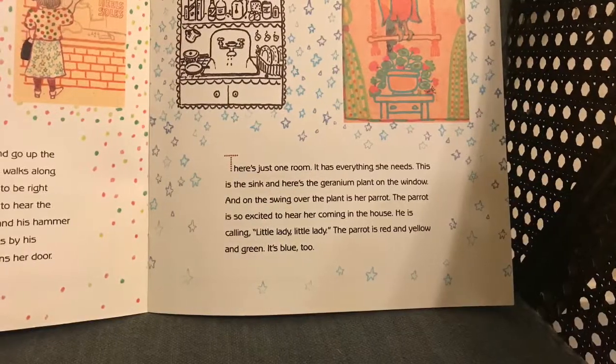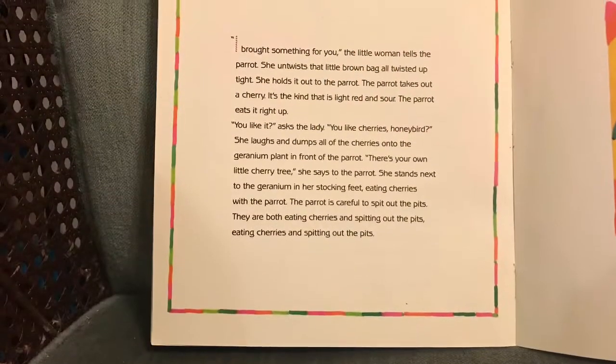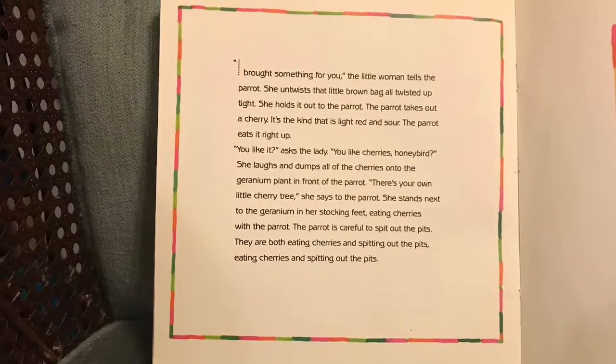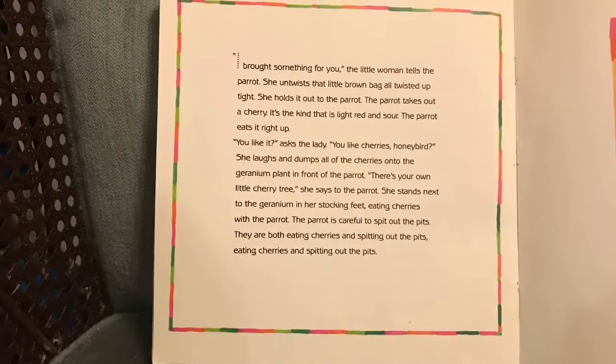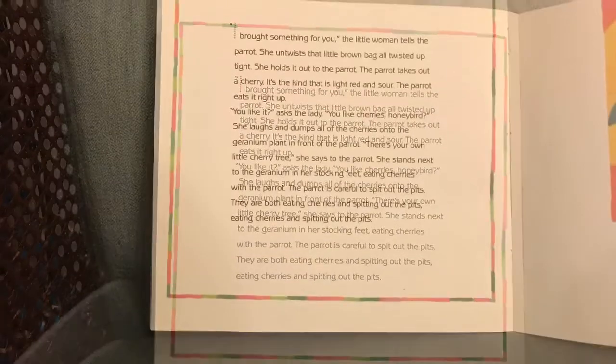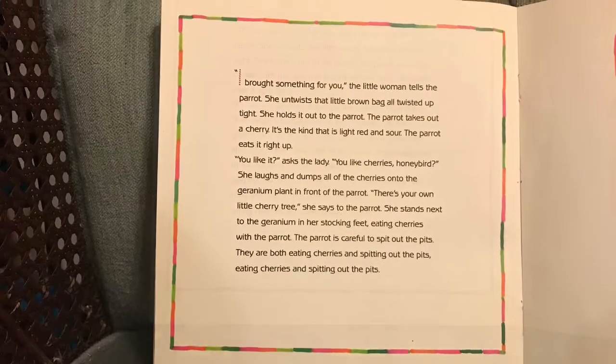The parrot is red and yellow and green. It's blue too. "I brought something for you," the little woman tells the parrot. She untwists that little brown bag all twisted up tight. She holds it out to the parrot. The parrot takes out a cherry. It's the kind that is light red and sour. The parrot eats it right up.